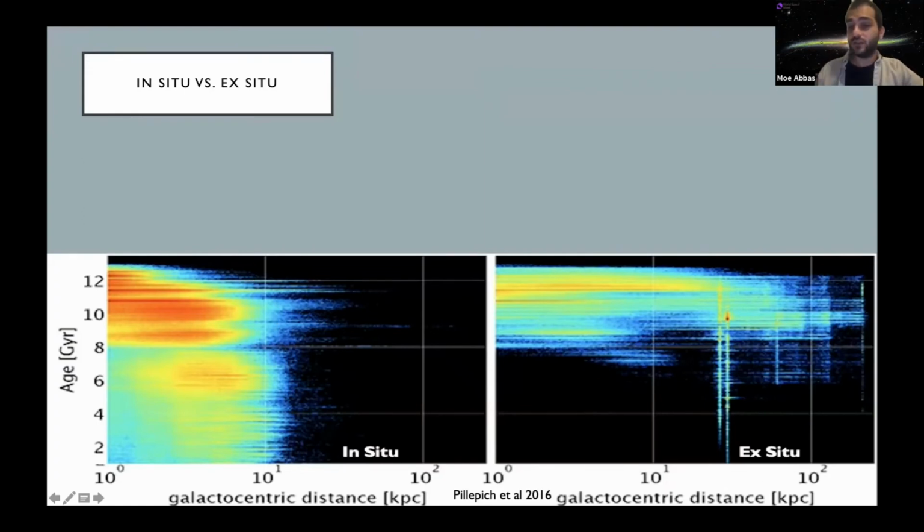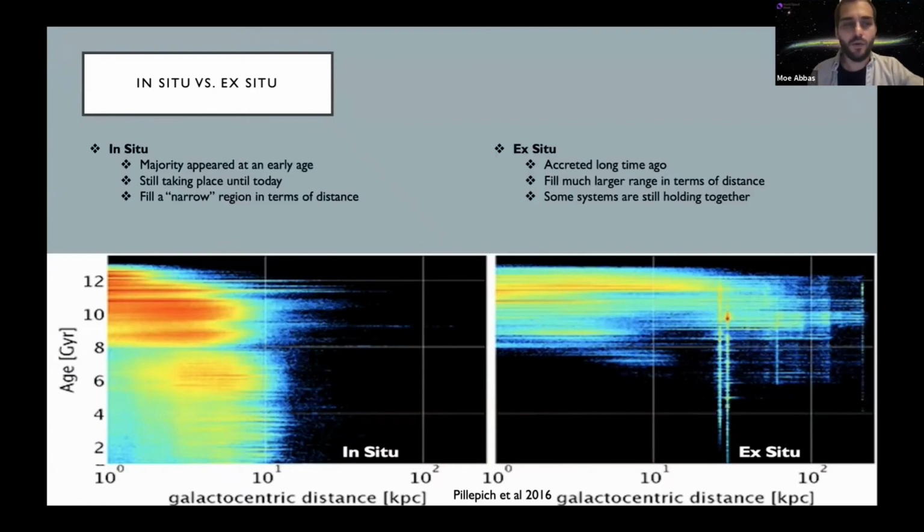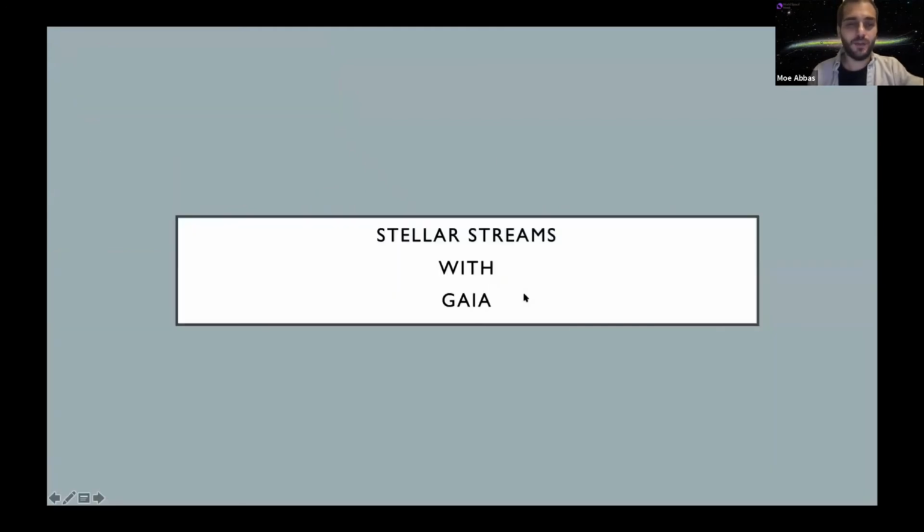Now, if you look at exotic stars that were accreted from other galaxies, you will realize that all of these stars came a long time ago, between 8 and 12 gigayears. So our Milky Way accreted them 8 to 12 gigayears ago, but they cover all distances. They can be close to the halo and they can be really far away. These are the data that we look for to come up with conclusions and to tell you how the Milky Way evolved. This is what really matters in these plots.